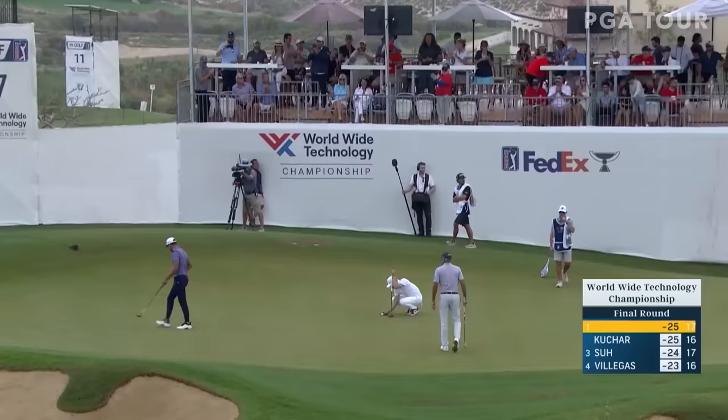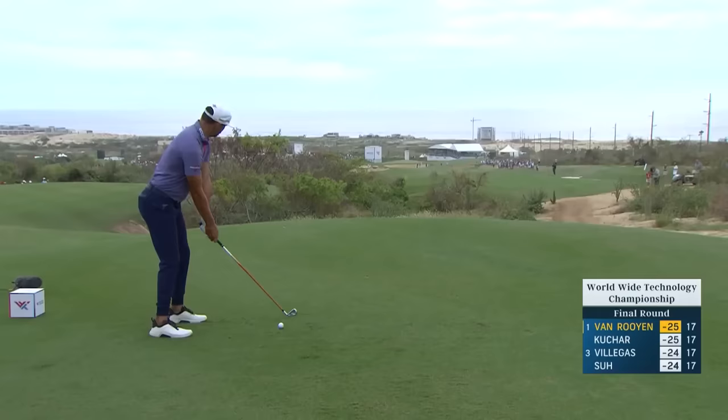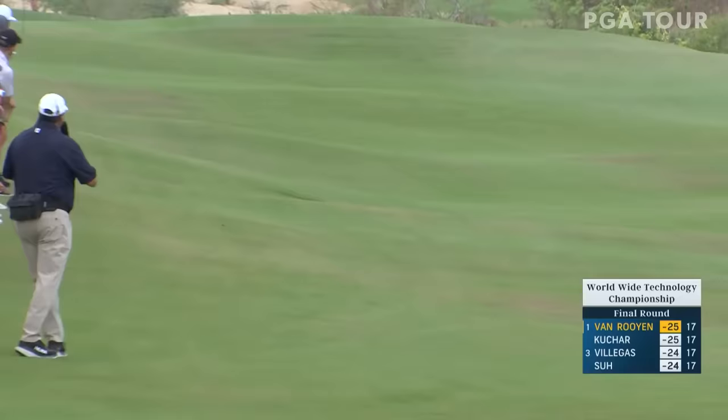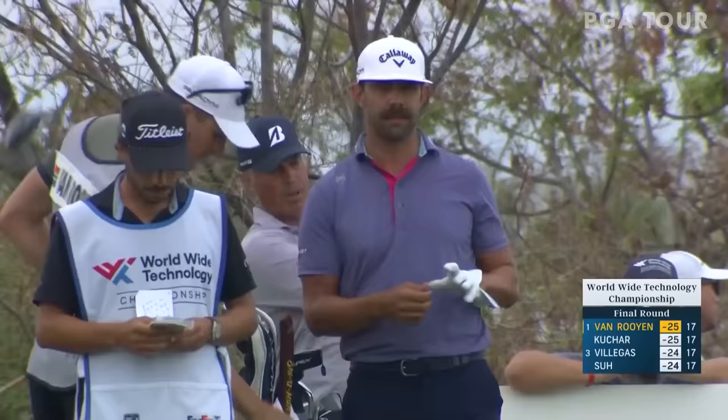Now at 25 under par, alongside Matt Kuchar, who still has a birdie putt on the green right here at 17. But now got a pretty favorable kick off the right-hand side. I don't think he caught that as solid as he'd like to. He's going to be well back.